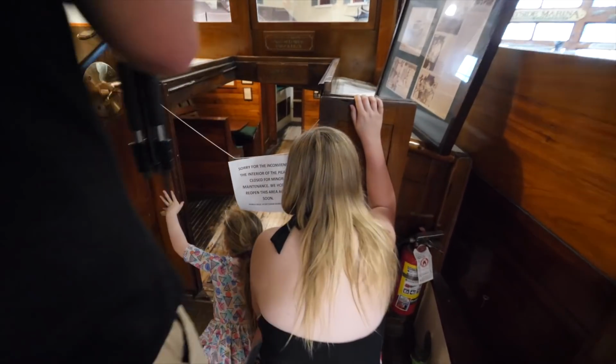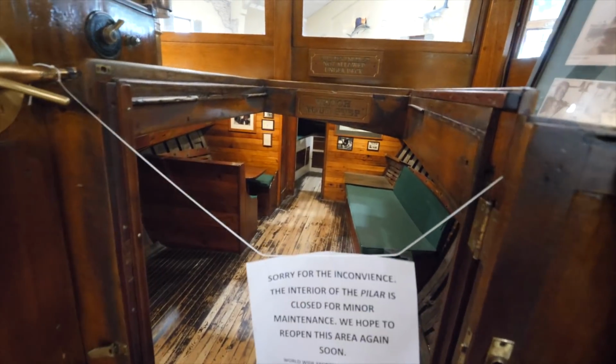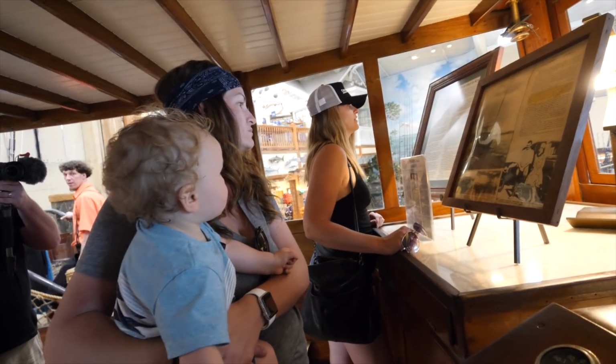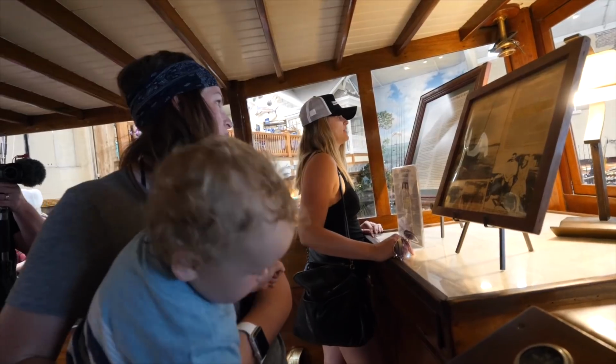Oh, wow. You can usually go down there too? That's crazy. See? So this is the sister ship of Ernest Hemingway's Pilar, and this was built at Weeks Shipyard in Brooklyn in 1933.